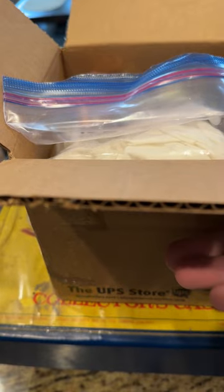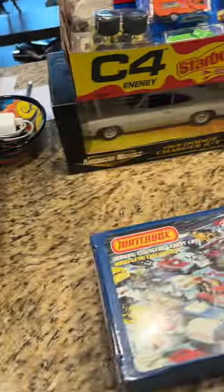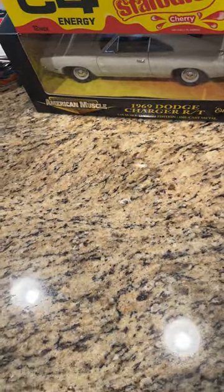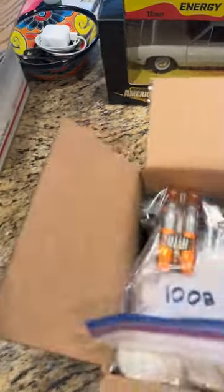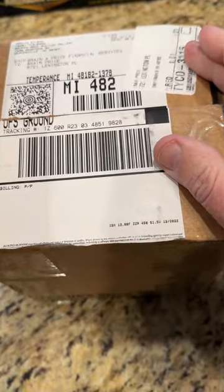We're not gonna do all of these in one video, that's for sure. Go ahead and set some of this stuff out of the way. They're a little cold because they've been sitting in the garage, but let's look at this particular box. Another box came in to the warehouse. This one was from Weaverville, North Carolina.